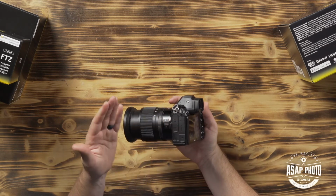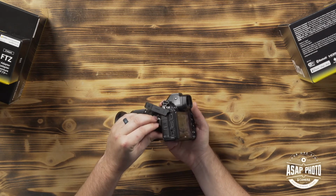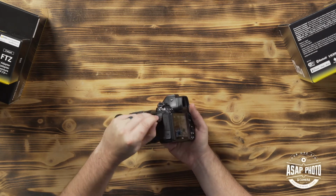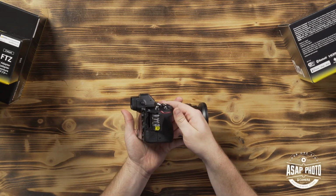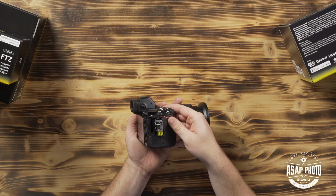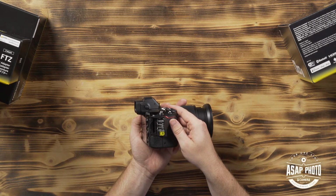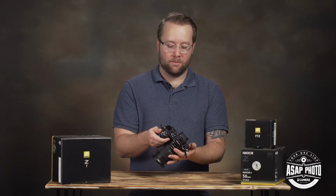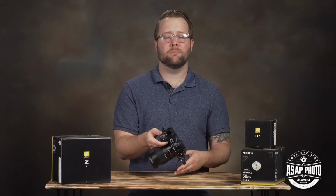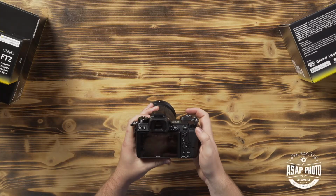Over here on the left-hand side, you've got your ports for your external recorder, your USB-C mount, remote, and your microphone and headphone jack. I did mention the internal recording. It has one card slot and it's an XQD card slot. Now via the new firmware 3.0 update, you can actually use the new CFexpress cards for fast recording. Now those CFexpress cards are about 3 times faster than the XQD cards.